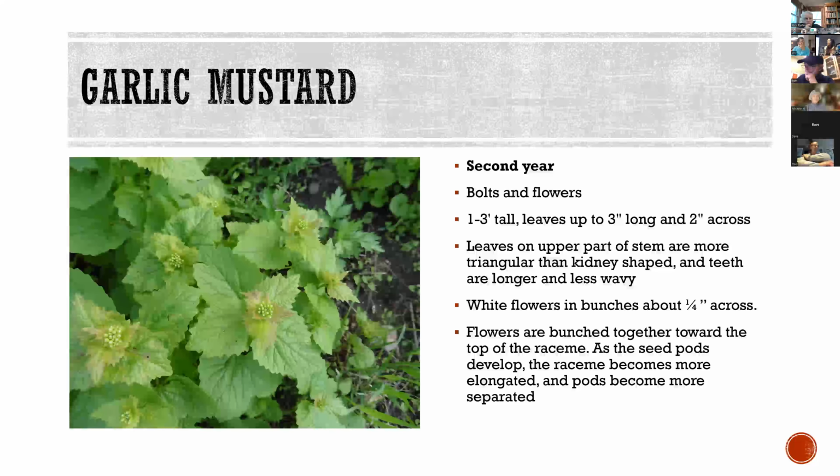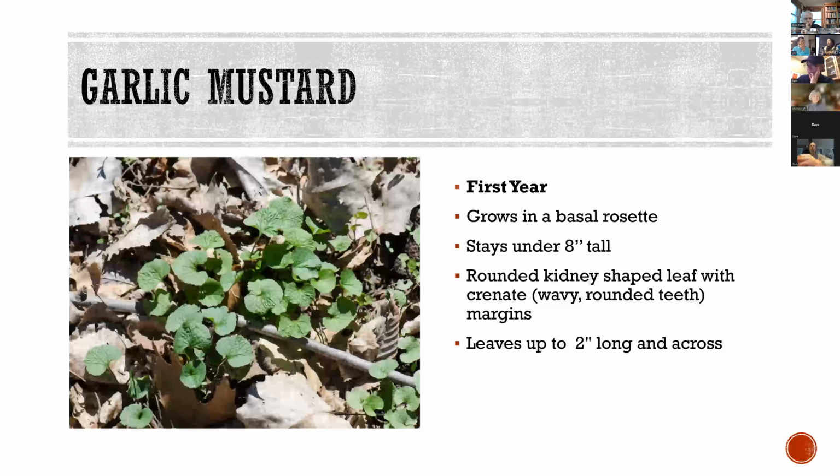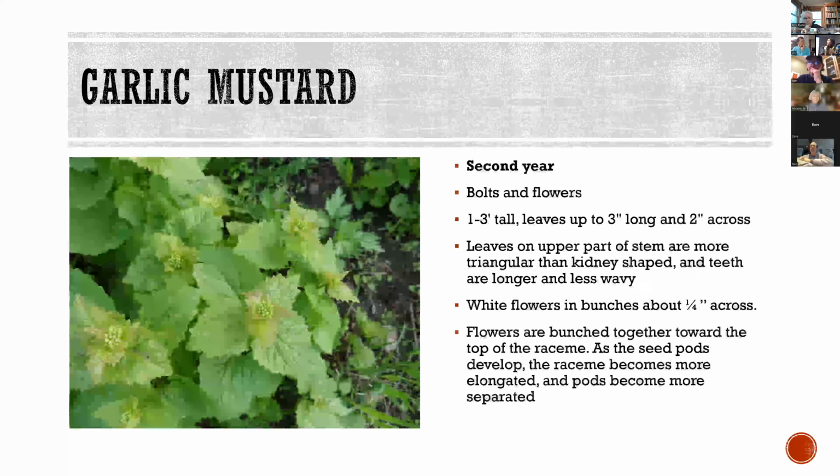But then in the second year, they bolt, and they're going to be a little bit longer than they are wide. The leaves are going to become more triangular in shape. And as the leaves move up the stem, you're going to see more of that distinct shape to it. The teeth on the leaf, whereas with the first year, the teeth are kind of wavy. Like if you were a little kid drawing a cloud, you would draw a wavy line all around the edge. That's kind of how garlic mustard's teeth are the first year. And then the second year, they're a little sharper. They're still very irregular, different size teeth, not very sharp, but sort of pointy triangular shaped teeth.